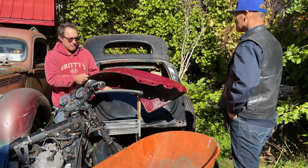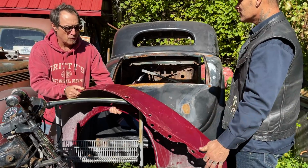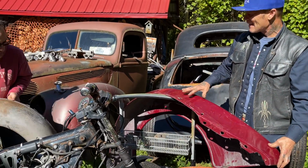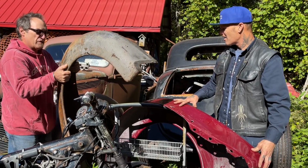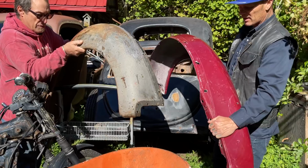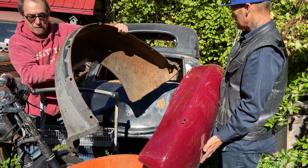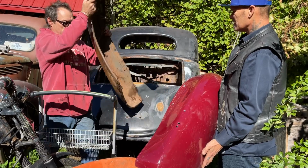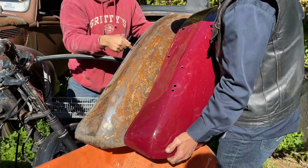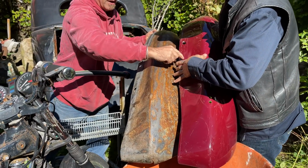But I've got a set of fiberglass ones at home for the 40, and they're nice. But hold that there and look at that. See how that tapers in there? Watch this. They will not interchange. You could chop them up and make them interchange. You have to turn that thing around. You've got the back. So there you can see it right there. See that distance right there? And it's another inch or two.